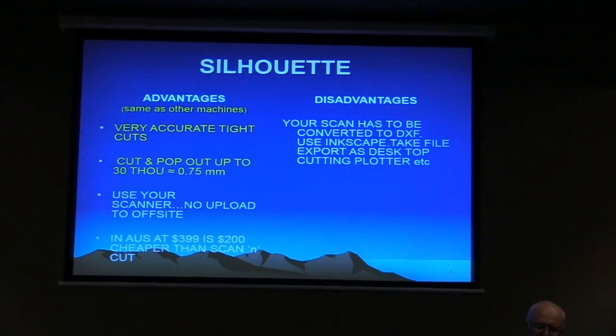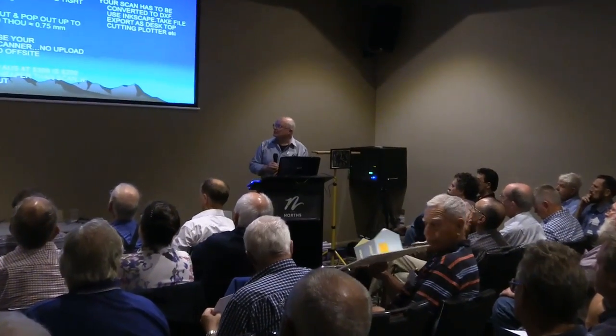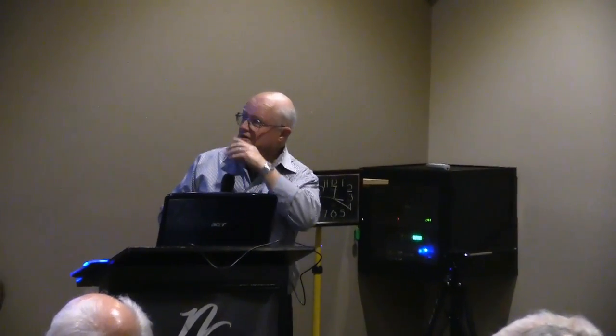But particularly the English are recommended. We actually think that it will do a better job than the scan and cut, but the scan and cut is very much easier to use. All of the machines that you look at, they basically claim the same thing, which is the yellow stuff. You'll notice with the silhouette that it says use your scanner, no upload offsite. This is part of the challenge, to replicate what it is or what it was.